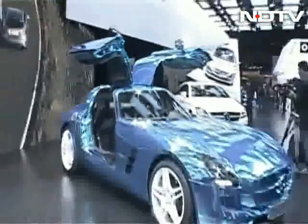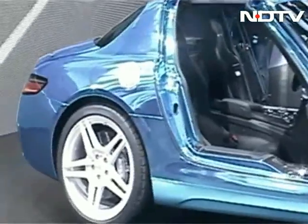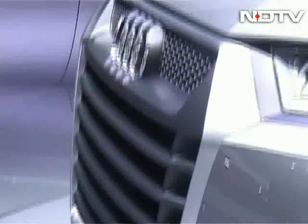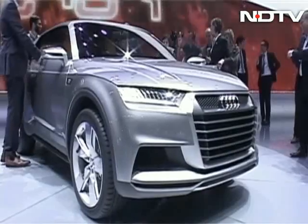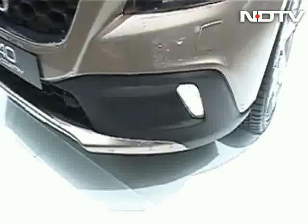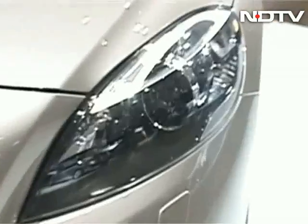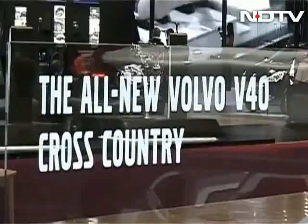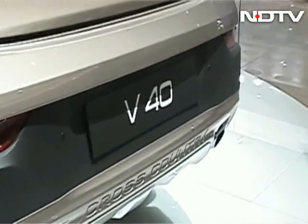The car's future rival, the Mercedes-Benz B-Class, is on show with an electric drive concept, while Audi is showing its Crosslane Coupe concept, which signals the new design direction for its future SUVs. Volvo has launched the Cross Country, or the slightly rugged version of its V40 estate. The company says it will bring this model to India by March next year to compete with the Audi Q3 and the BMW X1. But we have more SUVs coming up ahead on the show.